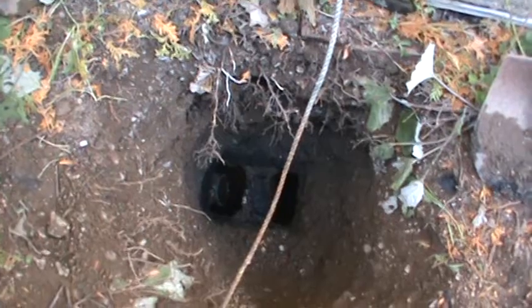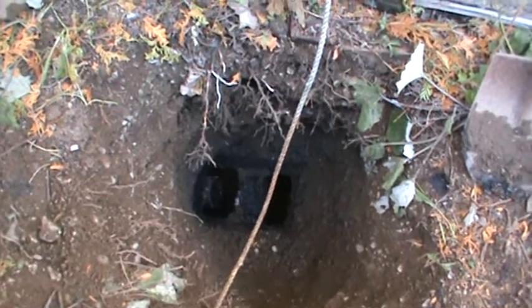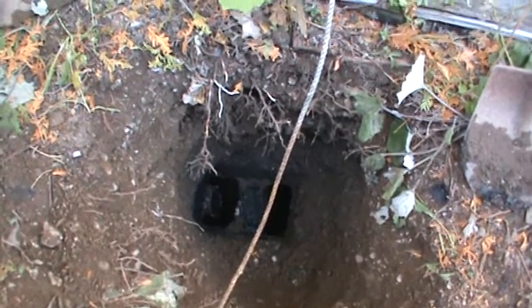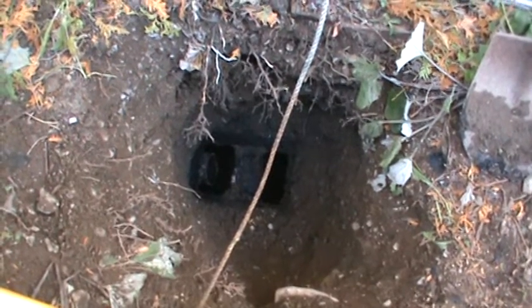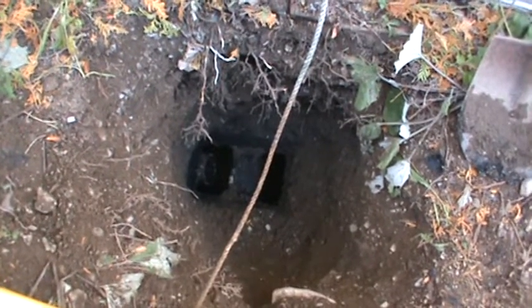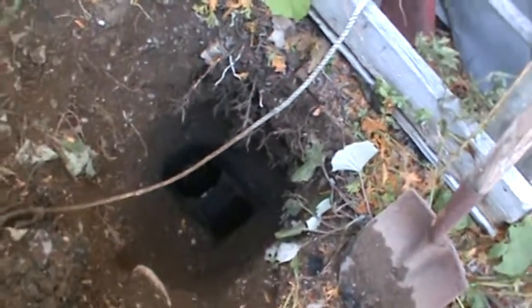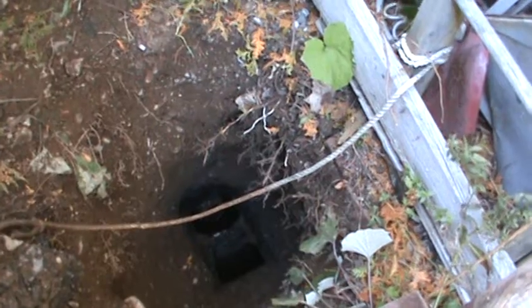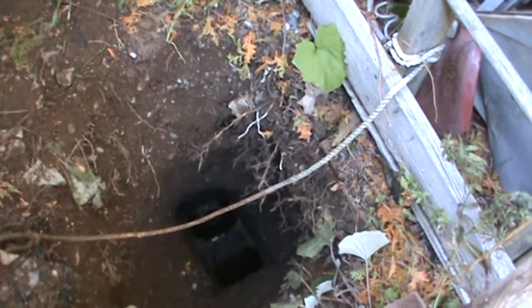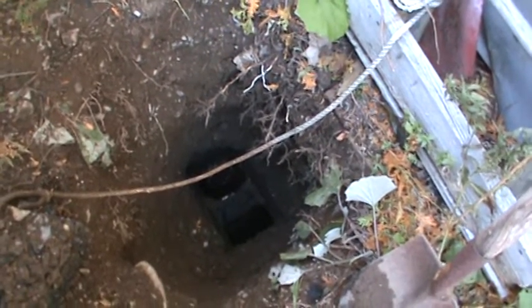So I'm glad I went by my intuition to dig this up, because he would have left and it still would have been clogged, and it would have been nothing that he did. It was because it was clogged. So we were lucky that we dug this up and unclogged it, and now it seems to work fine. We flushed it a few times and it's working good.